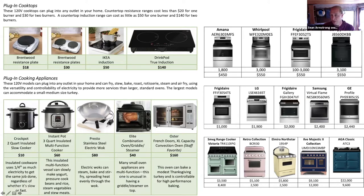The ones up here are resistance, smooth top, which is nicer and easier to clean. And then down here is the fancy ones, where you're gonna spend $2,000, $3,000, you wanna spend $20,000. And you can get it looking like it's from any era.